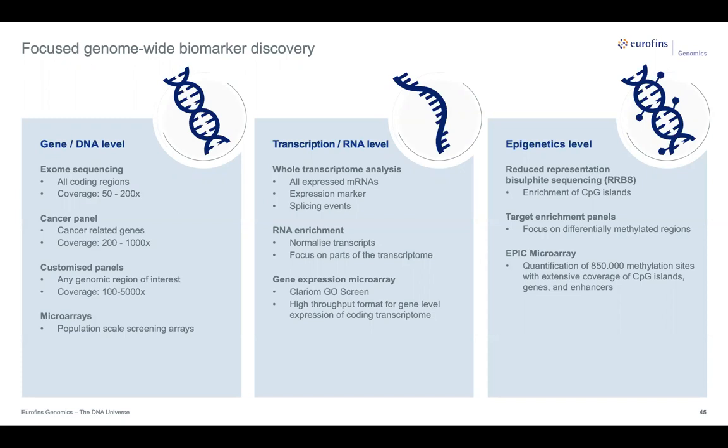We also offer target enrichment for regional focus. The genes of interest are enriched via proprietary Eurofins protocols using the latest hybridization technology. The target enrichment system captures genomic targets using long RNA baits. The specialized protocol enables the generation of highly complex libraries, deep coverage of regions of interest, and improved sequence uniformity. Following target enrichment, next generation sequencing of the library is then performed. We also offer here the EPIC microarray, which I talked a little bit about earlier.